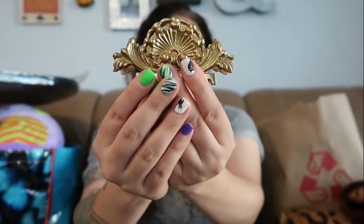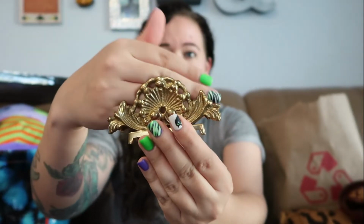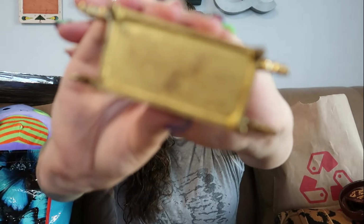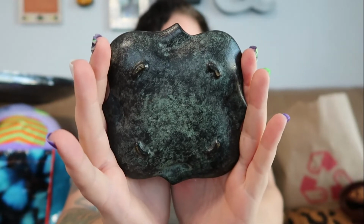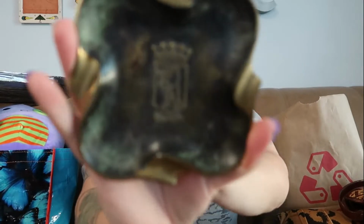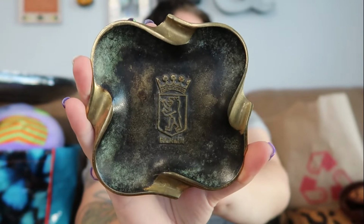See, it's not very tall, so I don't know if napkins would really stay in there without flopping over. Nothing on the bottom. It is unmarked, but totally cute, and I'll probably put, you know, like $12 or so on this. Next is another brass item, but it's not entirely brass. So again, I'm new to this, so you guys probably know better than me. Here's the bottom, which doesn't look like brass, but there are brass details on the top portion.